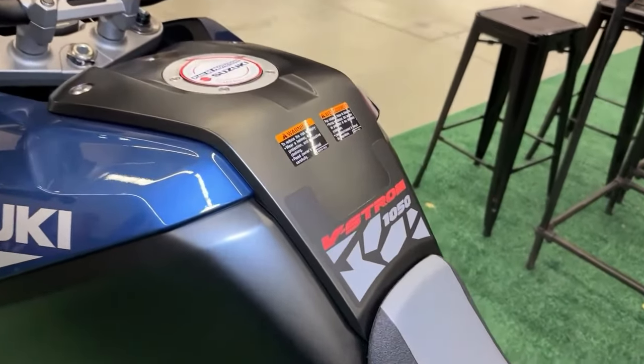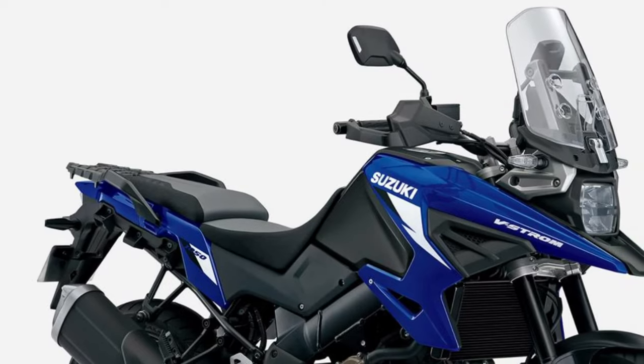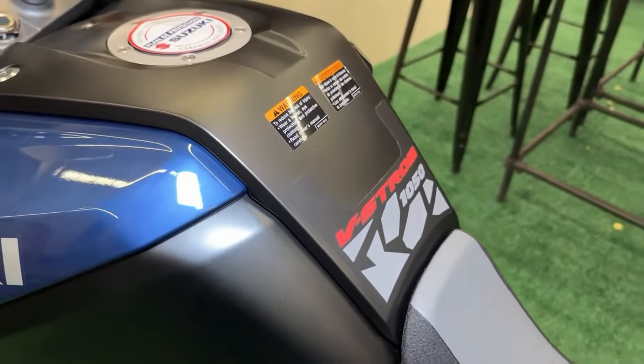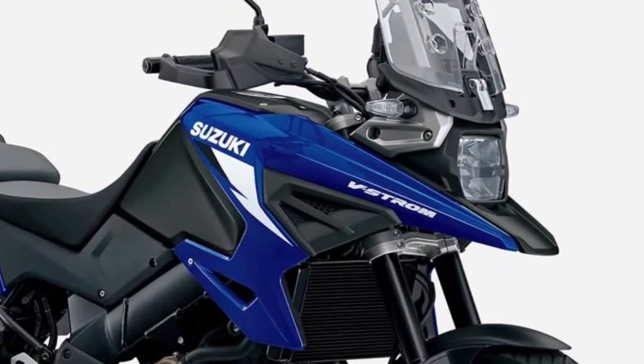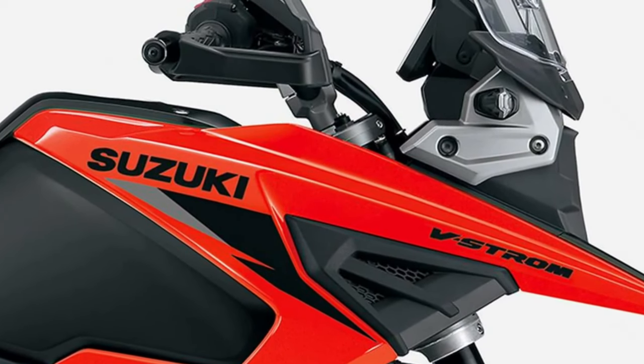Off-road capability. Despite its road-focused design, the V-Strom 1050 is capable off-road thanks to its robust chassis, long travel suspension, and advanced traction control system. Brembo brakes. With Brembo brakes as standard, the V-Strom 1050 delivers confident stopping power even in challenging conditions.